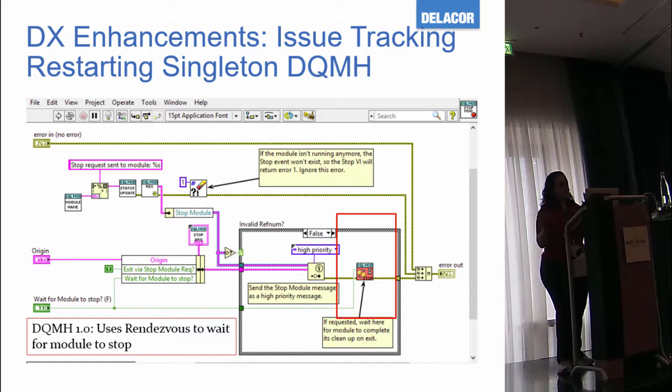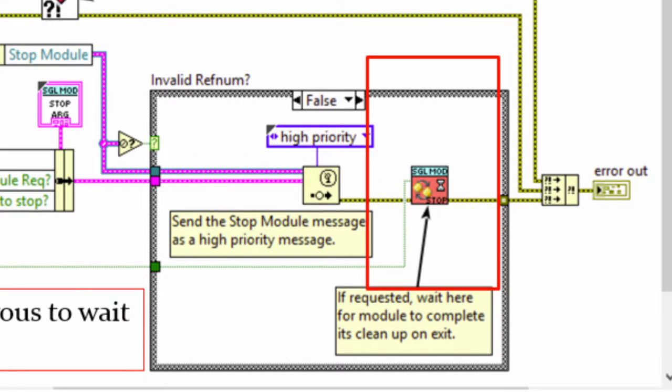So just to guide you through the process, our stop VI on the public API with DQMH uses a rendezvous to know when the VI, the main module, gets to the end of the code. But that just means that the VI that I'm communicating with got to the end of the code. That doesn't mean that it got completely outside of the VI. Does that make sense? Yes?